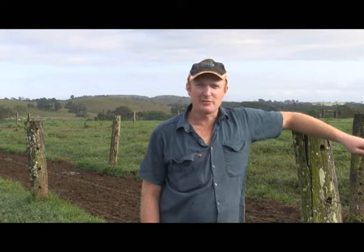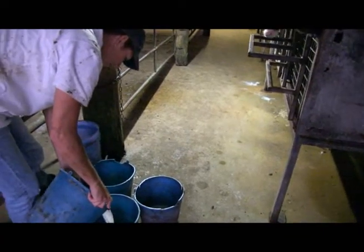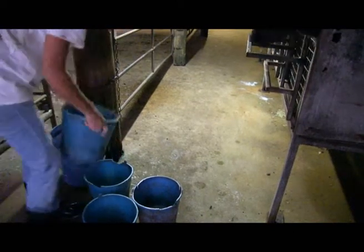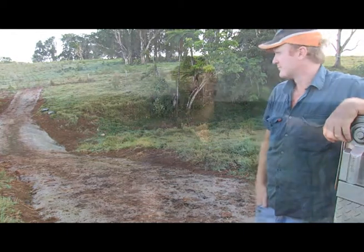And in the wet season, it doesn't take as long to milk now, because the cows go to the paddock a lot quicker and they come home quicker. They're more happier, and therefore everybody milking is a lot happier as well. In the wet season, you had to park the four-wheeler on the other side and walk down across here to try and get the cows home.